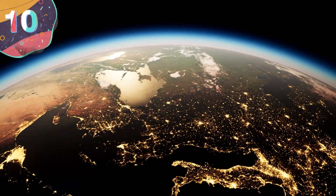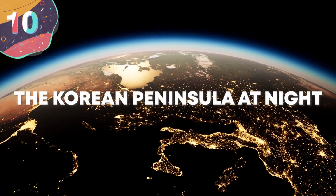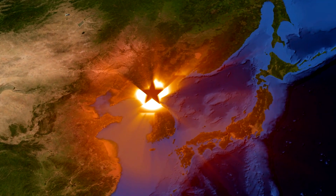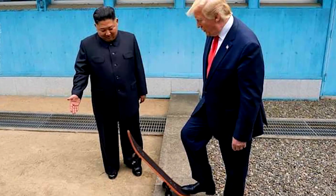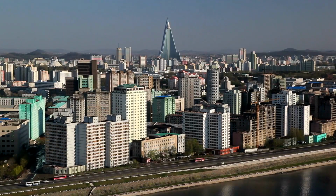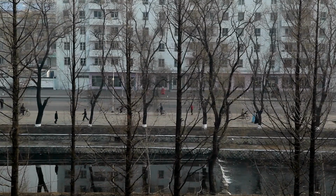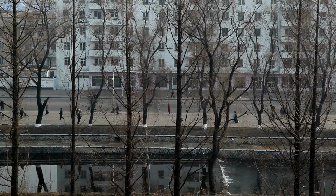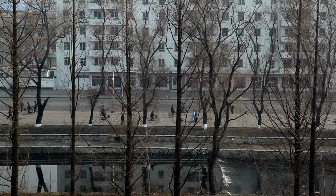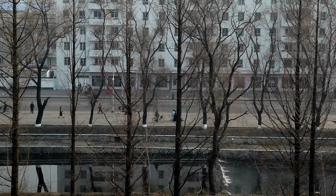Number 10. The Korean Peninsula at night. We're all pretty familiar with North Korea by this point, even if it's only because of a world leader acting like a toddler, stamping their feet, whining about whose nuclear arsenal is bigger. But even so, the Democratic People's Republic of North Korea is still one of the most secretive countries on Earth. With serious limits to the freedom of its residents, North Korea is not only a mystery to us outsiders, but the outside world is just as much of an enigma to those on the inside.